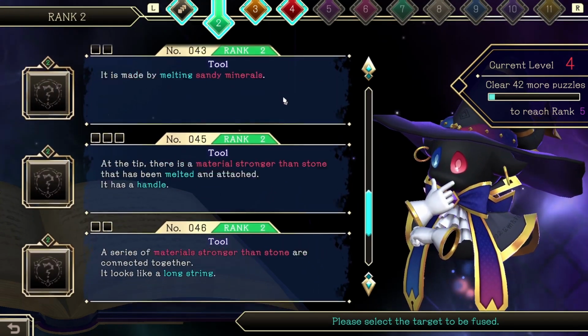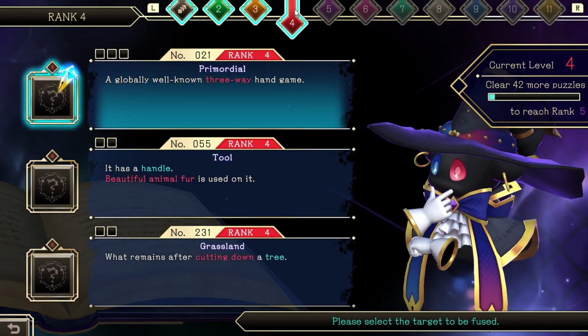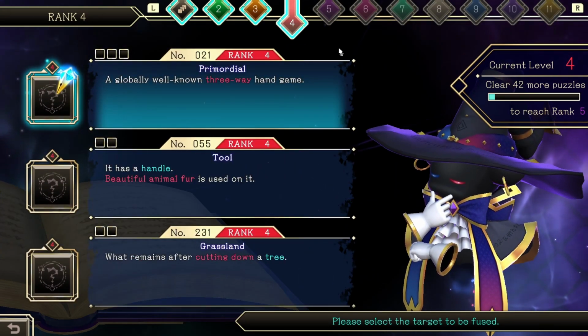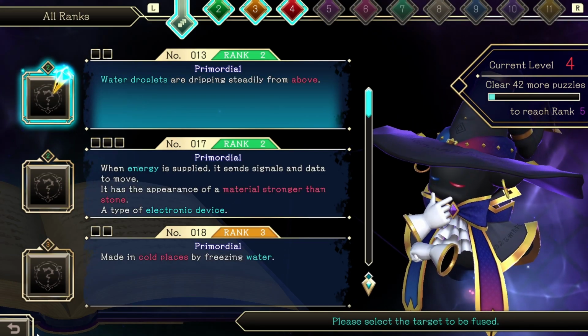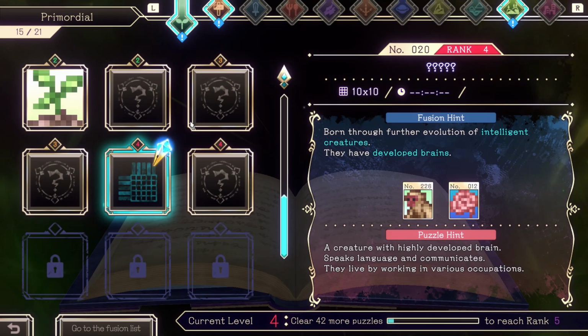And then it doesn't seem like I could make anything else. I'm concerned about rank 11. I don't really feel like I got a whole lot of puzzles.